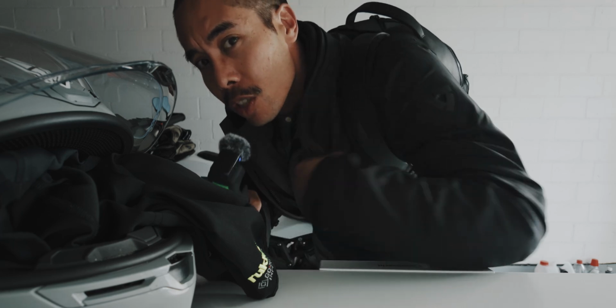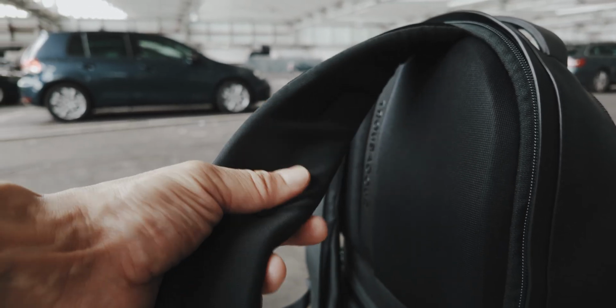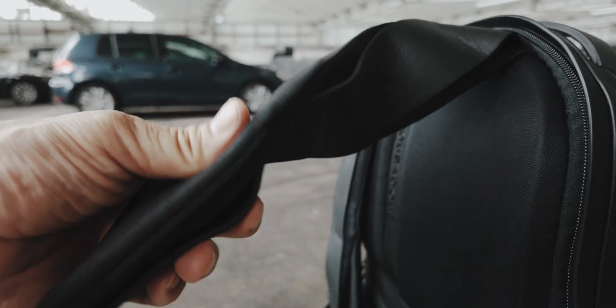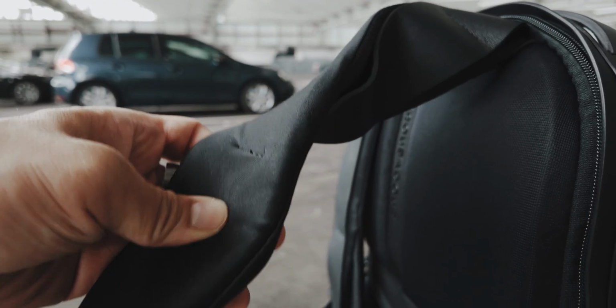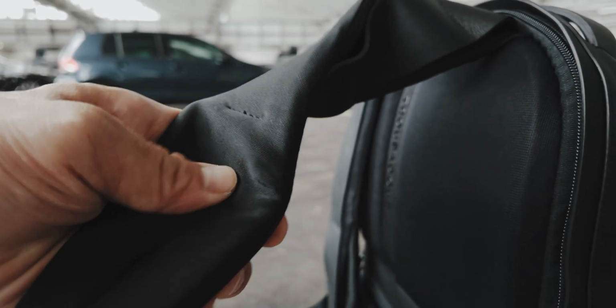One thing that I noticed though is the shoulder straps are designed in a way to wear the backpack on a suit, so as not to be abrasive on the fabrics of your suit or on your button up.